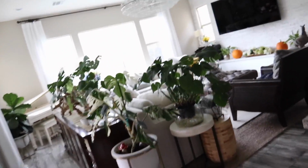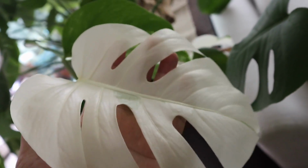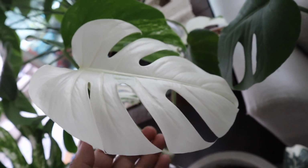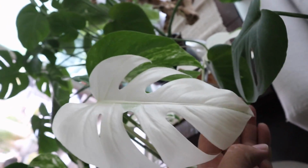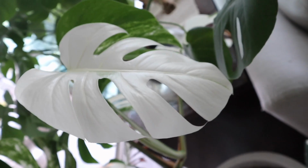Oh, and my new leaf has finally unfurled completely. She is looking gorgeous. She has one light green spot right there. Other than that, she is stark white. And there's a little bit of green right there too, and a tiny little green stripe, a racing stripe almost.